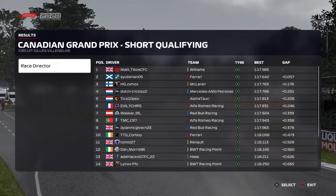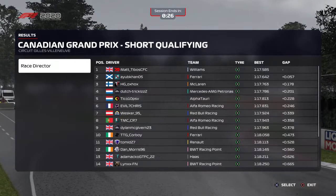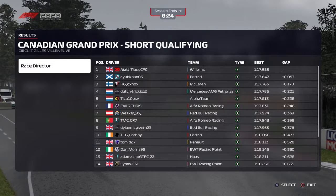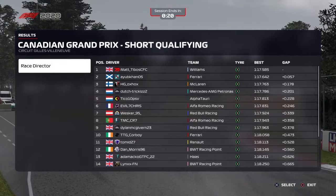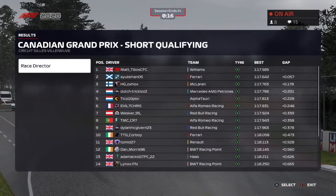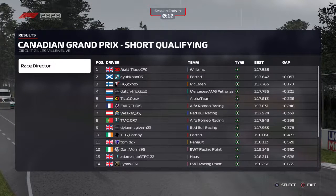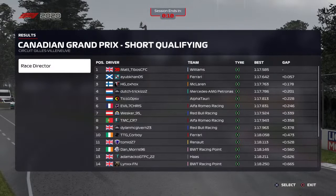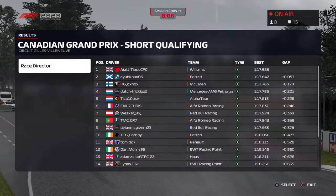So there we have it. Matt Tibos on pole by 0.5 of a second from Abe Khan with that last gasp effort. Oxox on the third row, in the mix all session. Dutch Trix ends up just 0.2 off pole, but in P4. Tico and Evil Chris on the third row. Good qualifying from Evil Chris there. Wesker 7th with CR7 down in P8. I think he would have been hoping to be on the front couple of rows. And Dylan and Callboy round out the top 10.